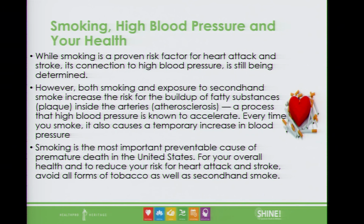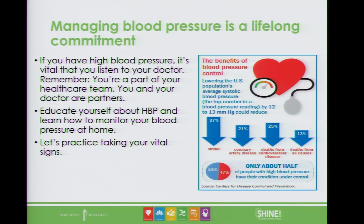So if we already have some of that atherosclerosis going on, and then we have high blood pressure continuing to cause damage to the walls of the vessels, it's only going to increase that process. Every time you smoke, it also causes a temporary increase in blood pressure. Smoking is the most important preventable cause of premature death in the United States. Still, that's unfortunate with as much as we know, right? For your overall health and to reduce your risk of heart attack and stroke, avoid all forms of tobacco as well as secondhand smoke.